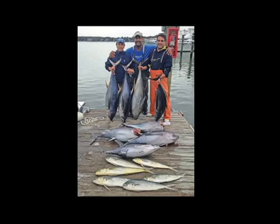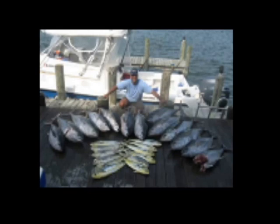I have a 32-foot center console. It's a fishing round design contender. I've been going offshore in a center console for about 10 years. Interestingly enough, when I first started going out there, I was one of the only supposedly dumb small boats out there 10 years ago. And the crazy thing is, back then I was like, man, am I really that crazy? Am I that young and dumb?